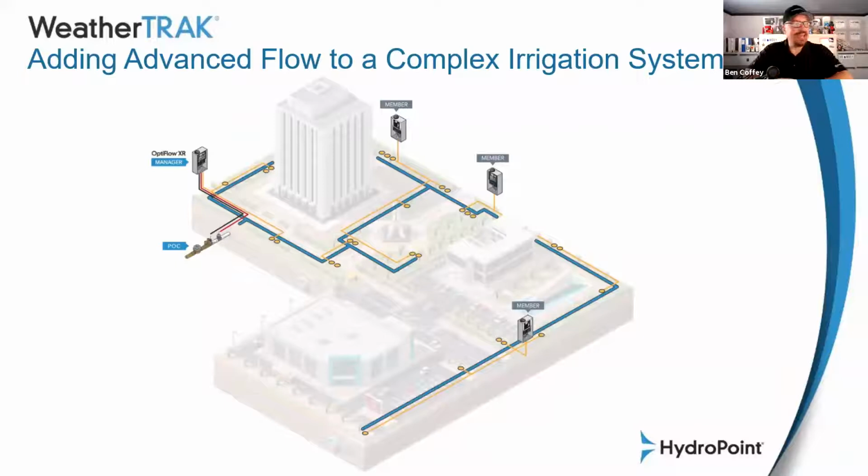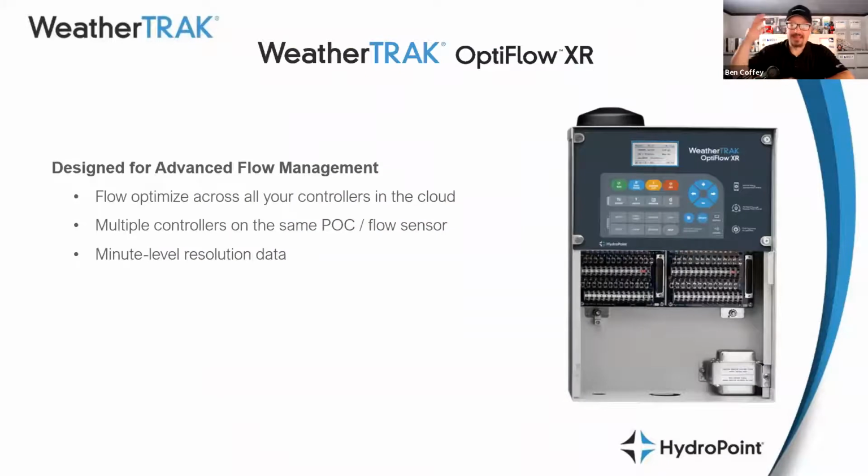Okay, so let me take back over. That's a perfect transition. So once we finish up the advanced configuration, we wanted to get into exactly what Tom was just talking about, the actual process involved. Again, this with other competitive product is very complex. Other irrigation systems use a lot of field hardware to accomplish what WeatherTRAK does with the cloud-based software, right? So from the highest level, Tom talked about replacing the controllers first and foremost. In Tom's case, we went from the old system to Pro 3 to OptiFlow. We're going to just pretend for now that he just jumped right to OptiFlow. So you would just replace the existing irrigation controllers with an OptiFlow XR in this scenario.